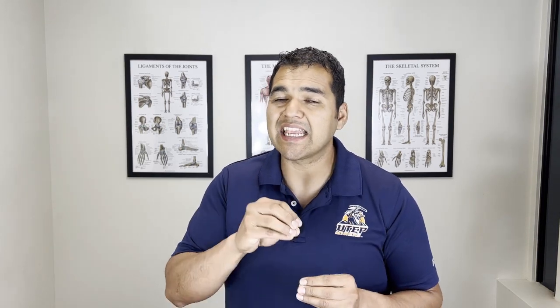Number 3 is platelet-rich plasma injections, otherwise known as PRP injections. The reason for the name platelet-rich plasma is because plasma is taken out of your blood, and that's full of platelets. It's a chemical that's inside of blood. It's one of the components of blood, and that's injected into the hip joint.